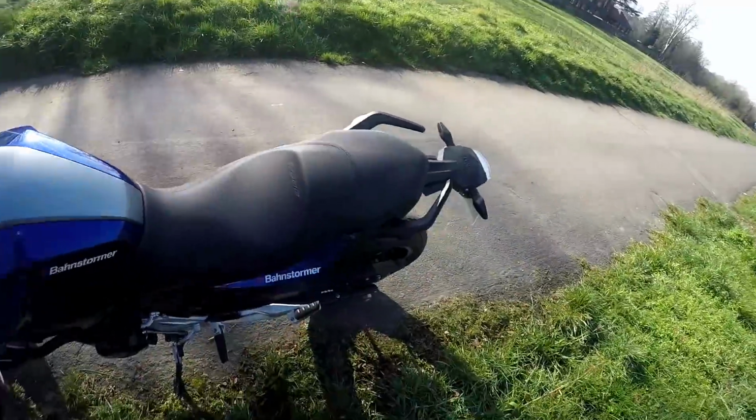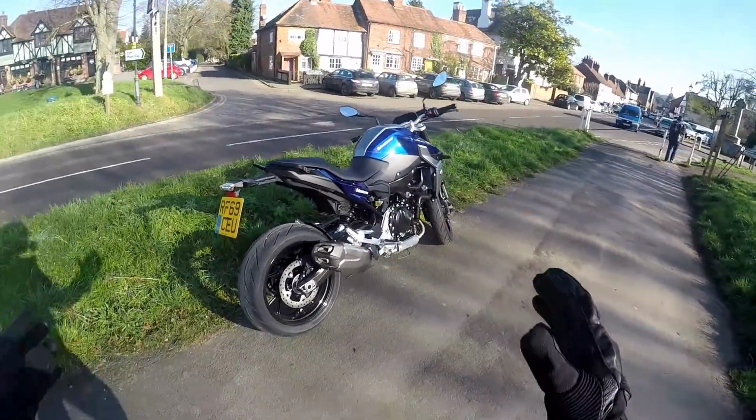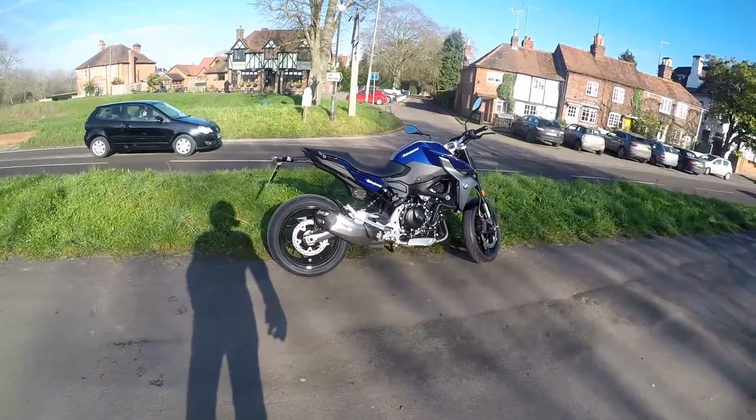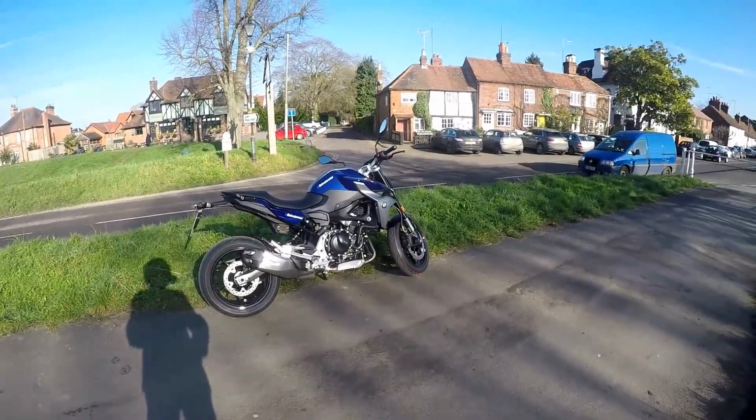Alrighty, so here we are, the BMW F900 R, brand new for 2020. This one in a particularly fetching blue colour. I think it looks lovely. Let me get the other camera out anyway and the details, and I'll talk you through the spec in the usual way.